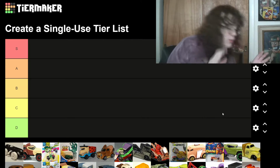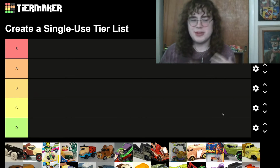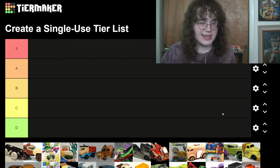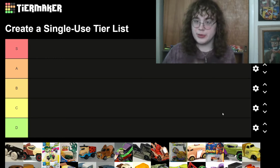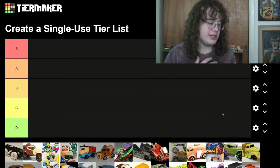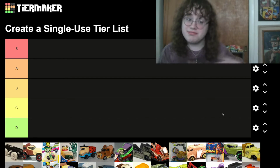Okay. So what I have here is a tier list of all of the Hot Wheels character cars that I own. I'm just going to say character cars, because I always want to say Hot Wheels character cars, but it doesn't matter. And so what I'm going to be doing is showing them, and then I'll be putting them on the tier list and putting in what I think.